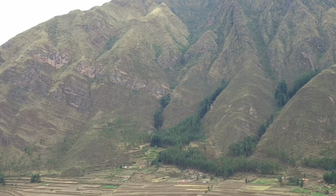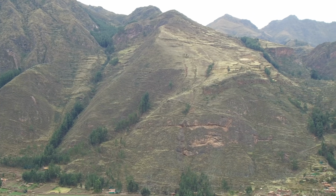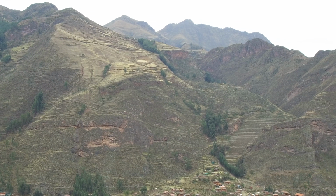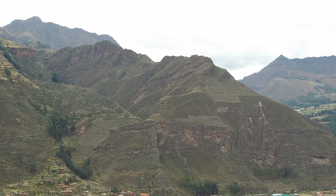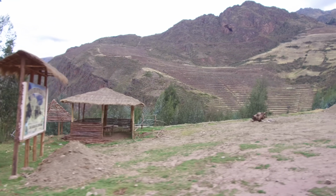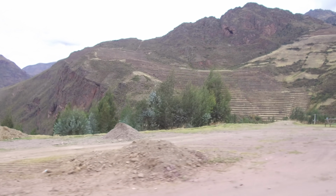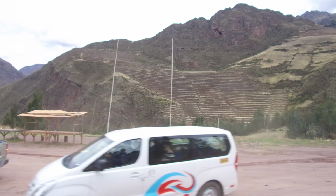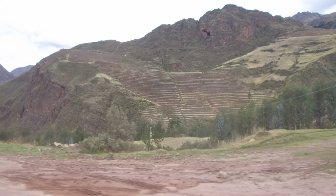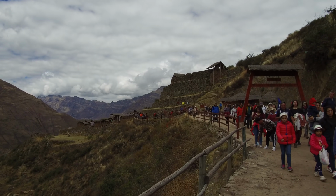Now we're looking down into the Sacred Valley at Pisac. Pisac is a major Inca site, and here you're looking at huge terracing that the Inca did more than 500 years ago. And this is more of the terracing at Pisac, an amazing achievement by the Andean people. And after this, we're actually going to go into the complex at Pisac itself. So here we are at the entrance.